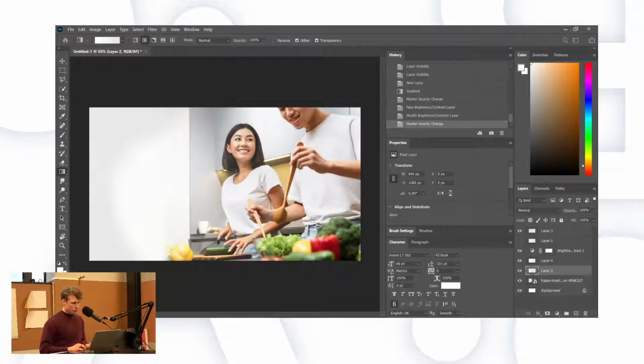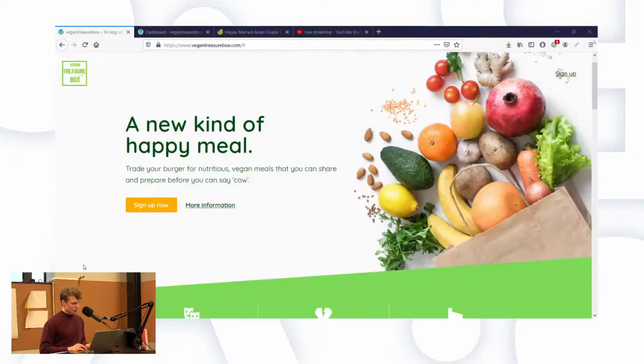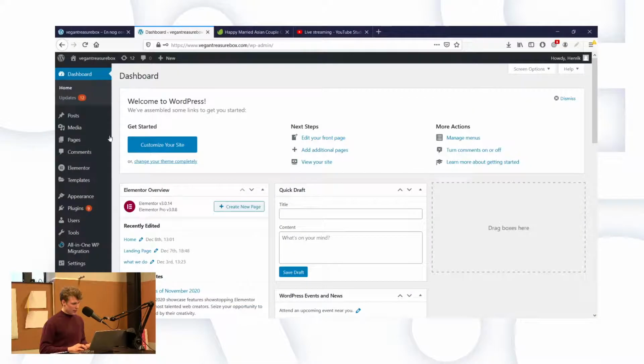So I'm just going to export that. You can take a look at it in the browser. In the meantime, I'm going to make sure that the Elementor side is already up and running, so we can go there after we finish this.